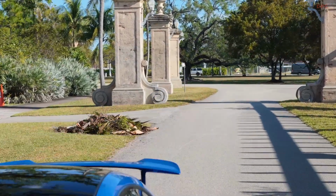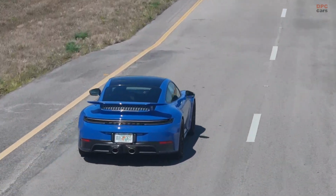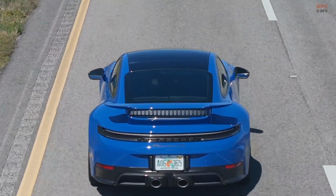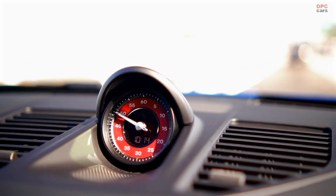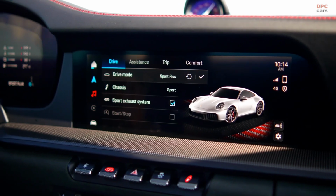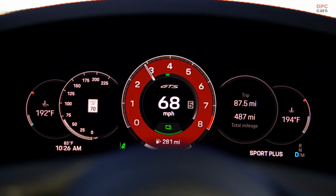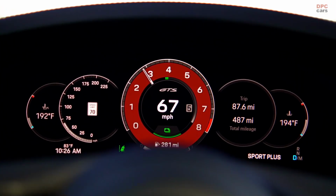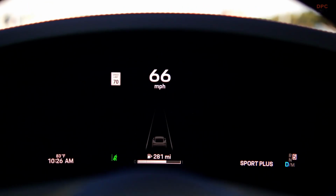This is a car built for drivers. It is loud, fast, and full of character, but also smart, efficient, and equipped with technology that enhances rather than overwhelms. The 2025 Porsche 911 Carrera GTS in Shark Blue is not just a new chapter. It is a bold statement that Porsche's future is just as thrilling as its past.